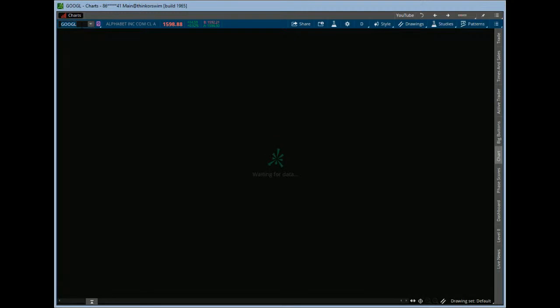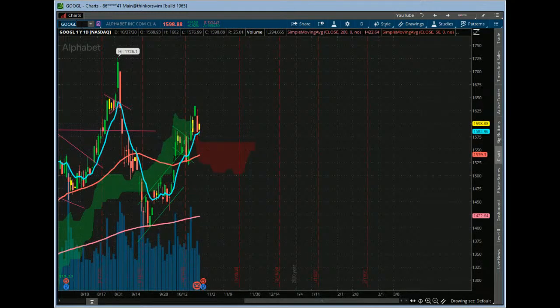So let's take a look at Google. Google with an inside day, earnings coming up this week. So it's holding the ADMA. So interesting pullback right there. Let's see if it can try to build on that one.